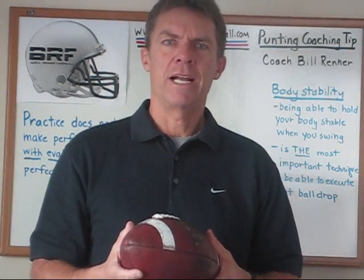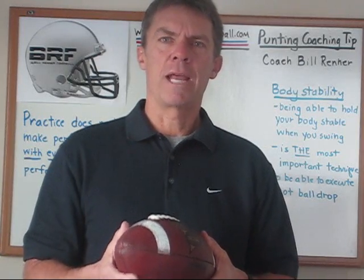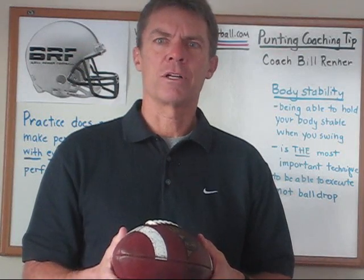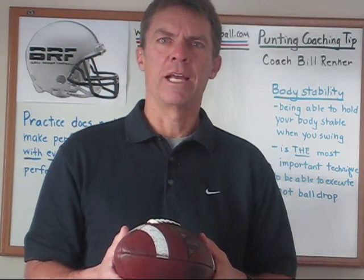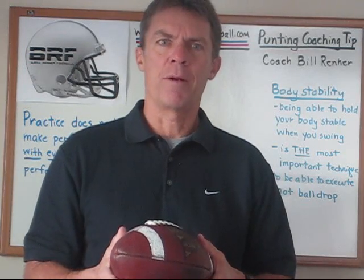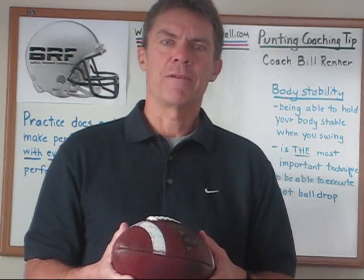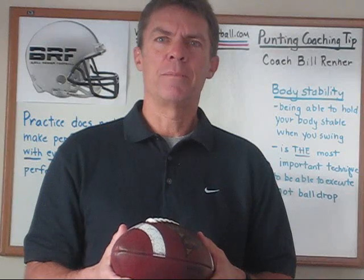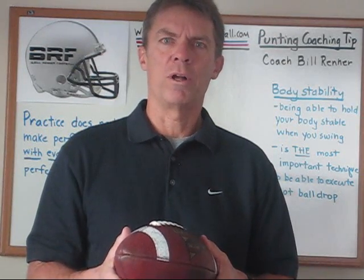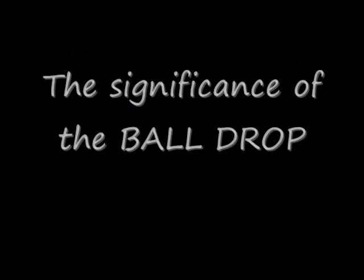Consequently, the techniques and the drills that I teach are focused around giving you a stable body when you make a swing to punt the football. I also think this is critical because when you swing your leg, you're doing it on one foot. So body stability becomes even more paramount when you have to balance on one foot. If I'm on two feet, like if I'm hitting a golf ball, the opportunity to be stable when I make a swing is greater. But as a punter, when I'm on one foot and balanced, that body stability becomes even more important.